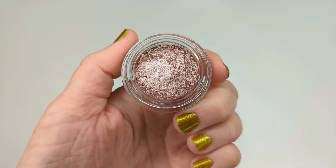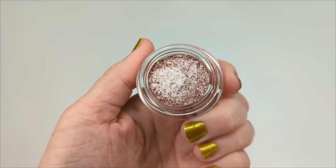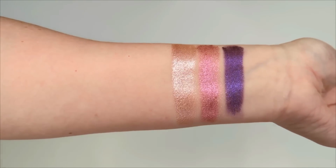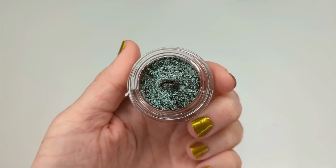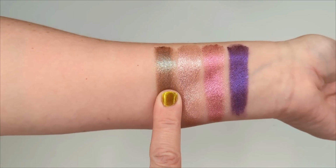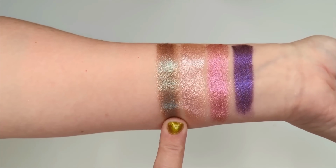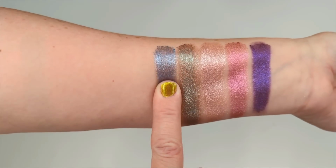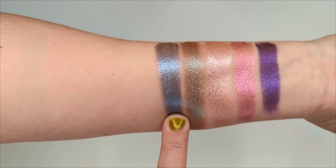Shade 12 is Checkmate. This is the one that I showed in the beginning of the video. And this one is a shimmering pale pink. Shade 13 is Just Right. And this one is a deep turquoise with a brown flip. Shade 14 is TFTI. And this one is like a stunning cornflower blue.